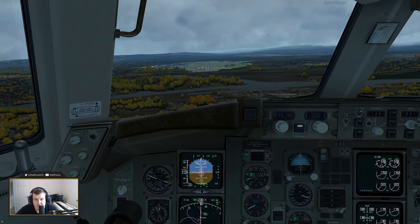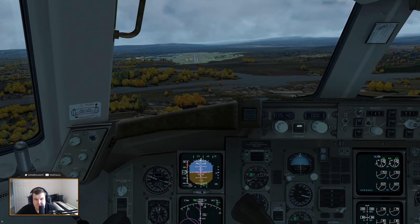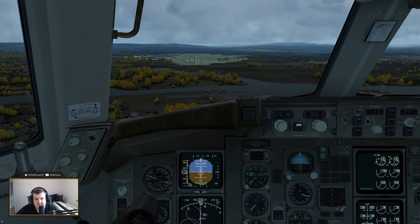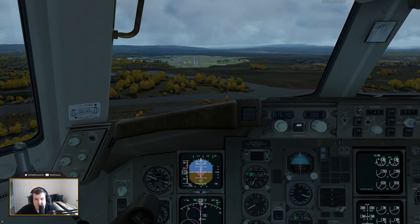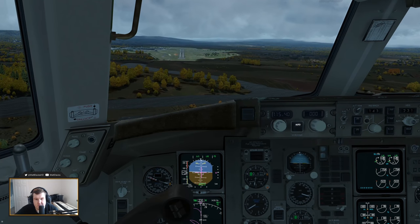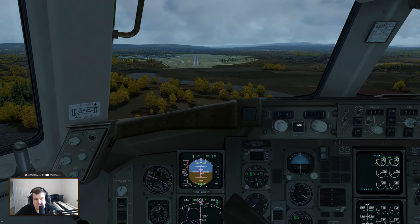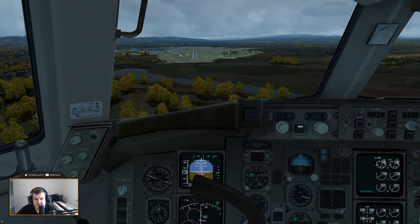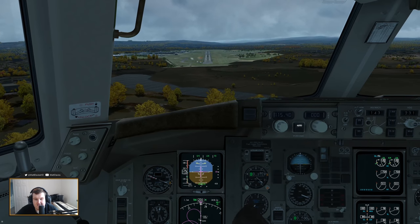There is a plane holding short of the runway. It needs to stay there. Knowing AI traffic, it will come onto the runway, and considering AI smooth didn't work before, I can actually see it taxiing onto the runway. Oh, why does it always do this to me? AI.